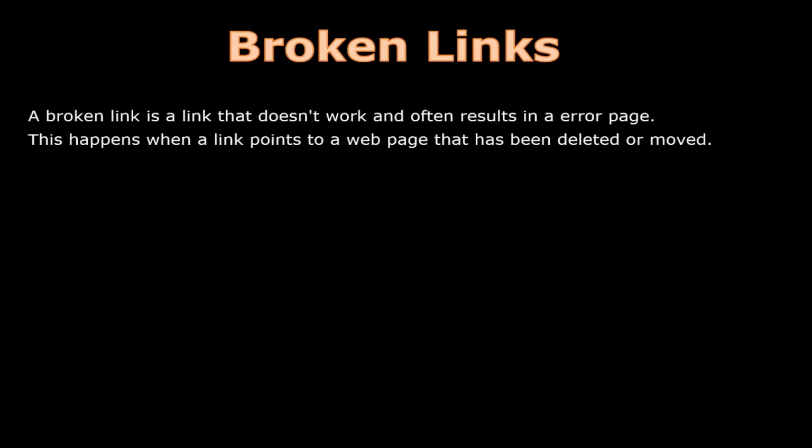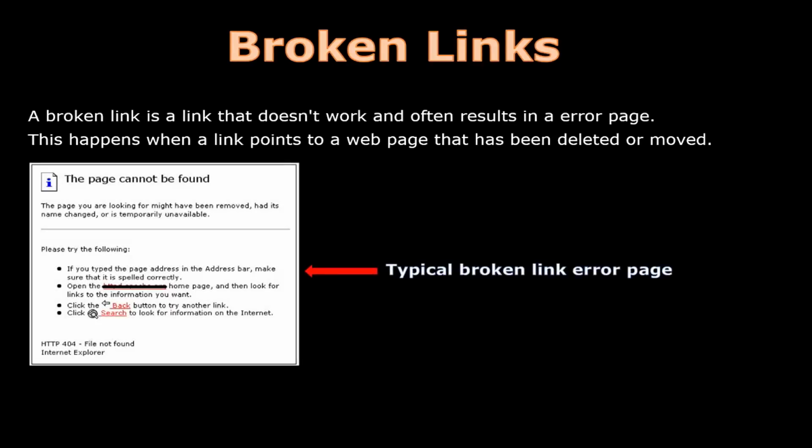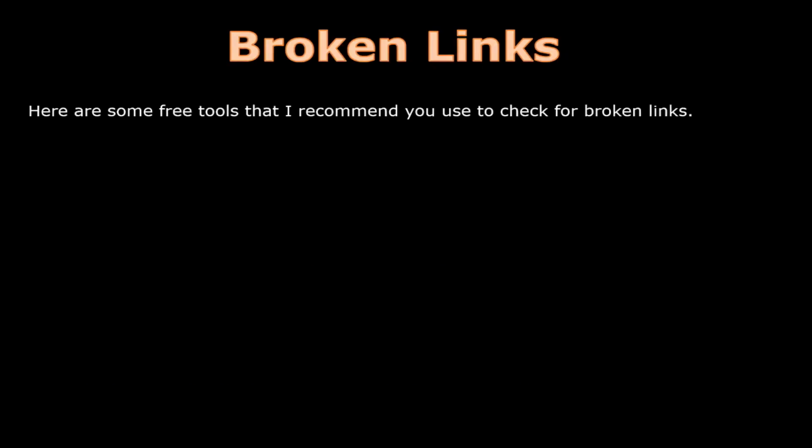Broken links. A broken link is a link that doesn't work and often results in a page error. This happens when a link points to a web page that has been deleted or moved. This here is what a typical broken link error page looks like. Broken links will absolutely harm your search engine ranking. Here are some free tools that I recommend you use to check for broken links.